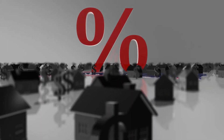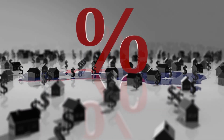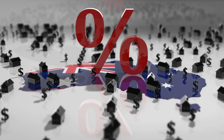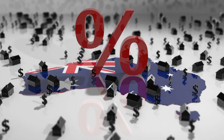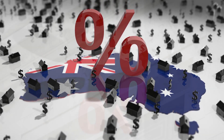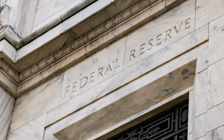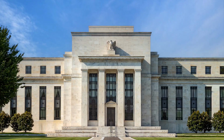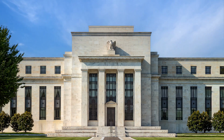It's crucial for both homebuyers and investors to stay informed and make decisions that best suit their individual circumstances and risk tolerance. So, as we can see, interest rate cuts have a profound impact on both the housing market and investors. It's clear that the world of interest rates is complex and fascinating. We've journeyed through the intricacies of why the Federal Reserve might cut interest rates and how these cuts can impact the housing market and investors.